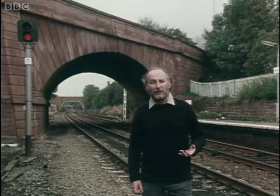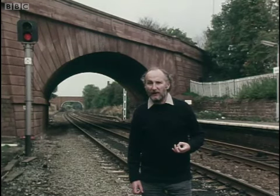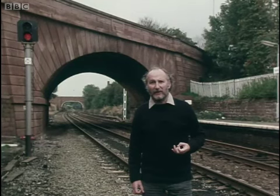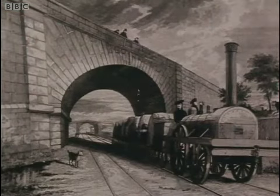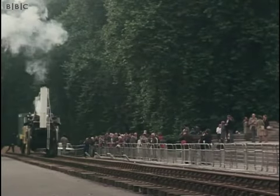What were they going to do? Would they explode? How fast would they go? Ten miles an hour? Twenty miles an hour? An almost inconceivable thirty miles an hour? The tension must have been absolutely tremendous as the crowds waited for the first locomotive to begin its first run.